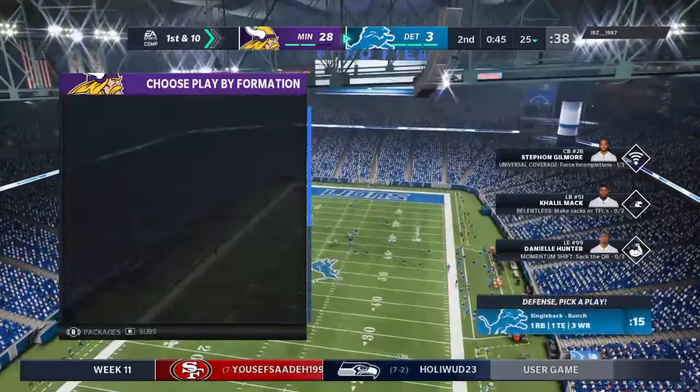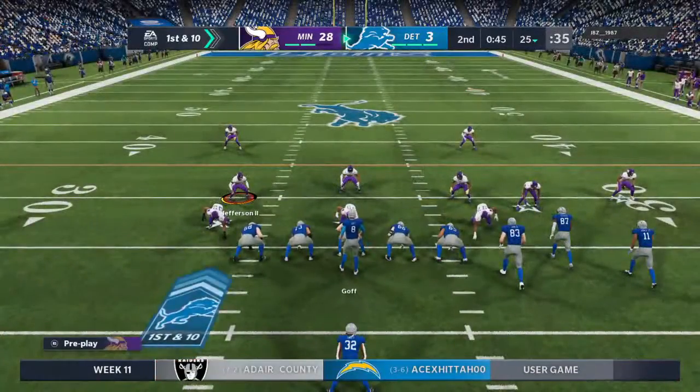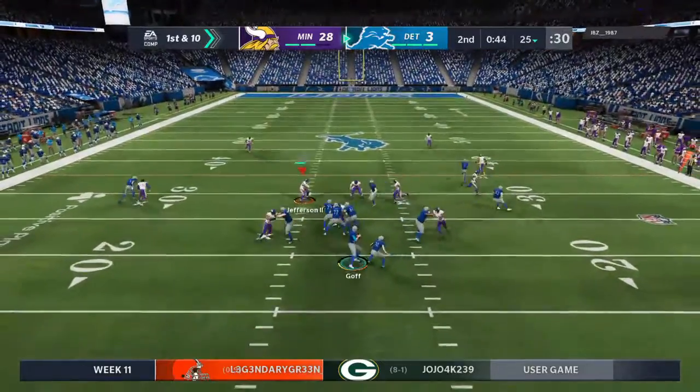25-yard line. The Detroit offense ready to begin their drive. And following the pick 6, they had decent field position in throwing that pick 6. We'll see how they attack this drive.